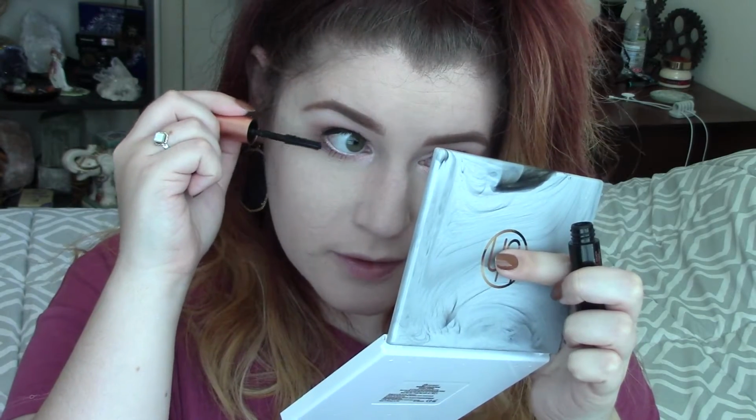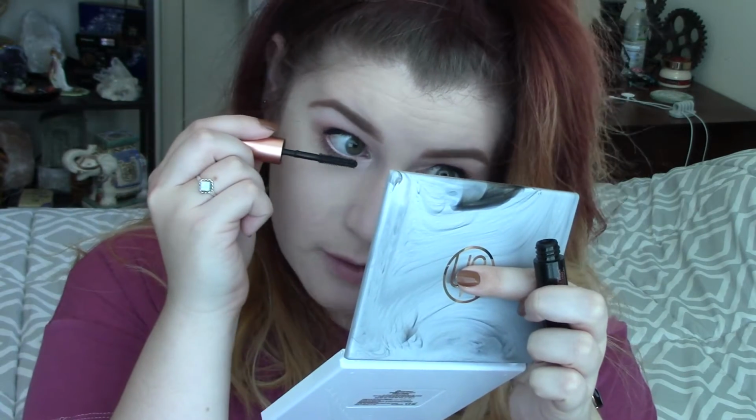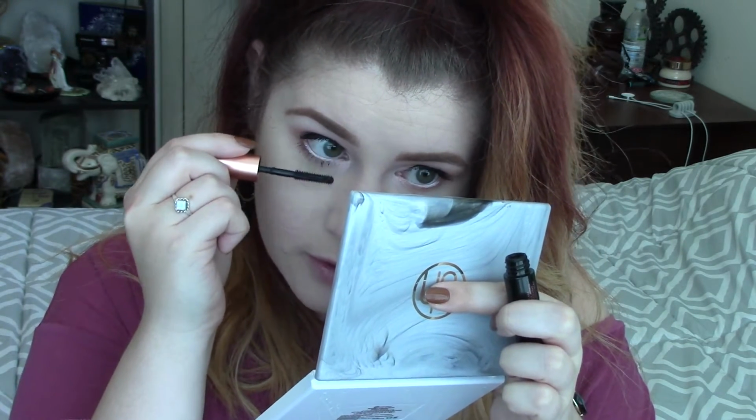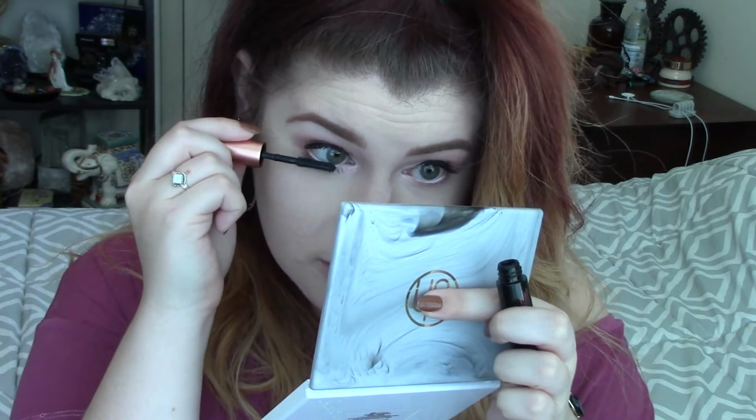I wonder if Benefit is ever gonna come out with a waterproof version of the Roller Lash because I bet that would do really, really well for them. This one really is pretty good though. It doesn't really smudge on me too much. It does a little bit throughout the day. I actually have a lasting impression review on this. It's very, very old.